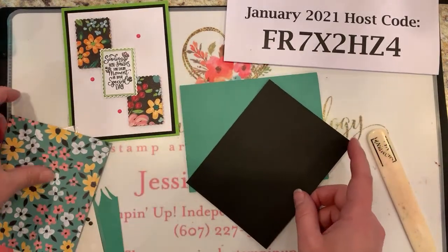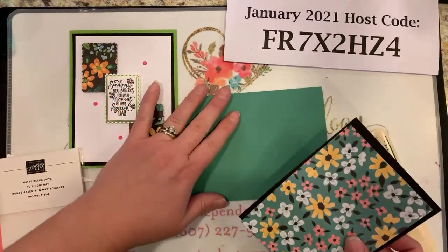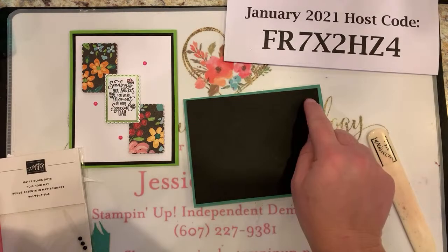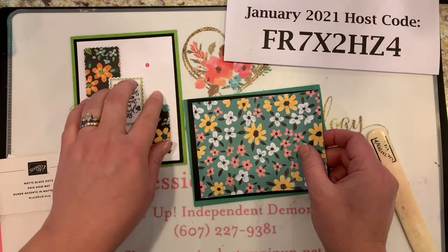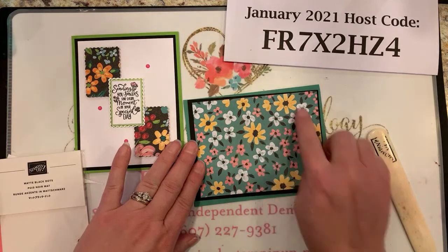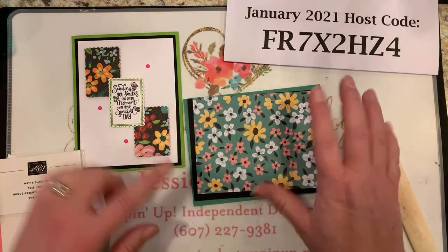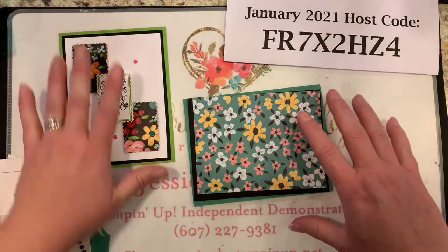So it follows the same layout, essentially. You need your card base, a layer of basic black that is 4 by 5.25. And then your third layer, in this case, we use the embossed Whisper White as our background. On this one, we're using Flowering Fields. So it's 3 3/4 by 5. So same elements for both cards. This one, we just glued it right on.